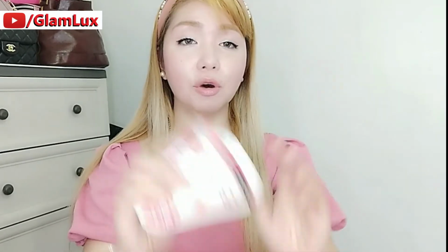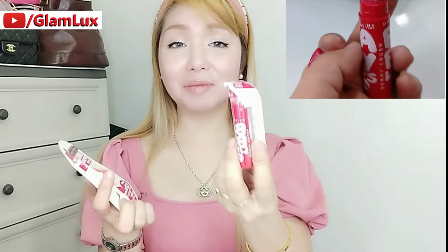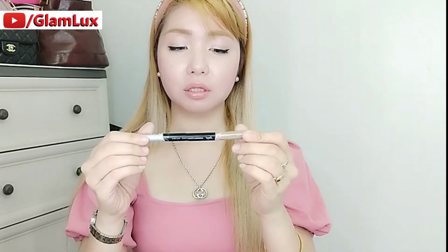And then I also bought a Baby Lips, which I opened already. I love this Maybelline Baby Lips. This is my sleeping lip balm. And this one, I got this from Shopee for, I forgot the price. I will just put it here.